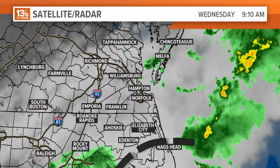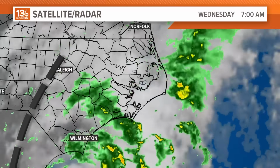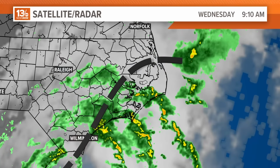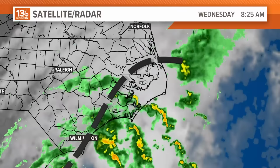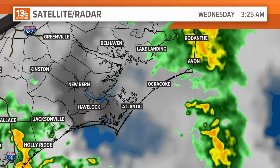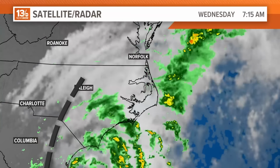But these are just the isolated showers for this morning where heavier downpours are possible, because look just to our south. These are the heavy downpours we're anticipating rolling in by this afternoon, but they're still well out into Wilmington, down into parts of Hatteras, Atlantic, in that area. But this will move our direction over the next couple of hours.